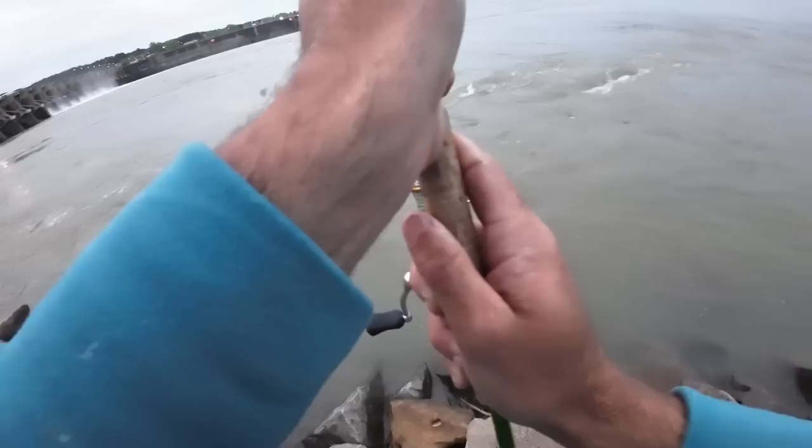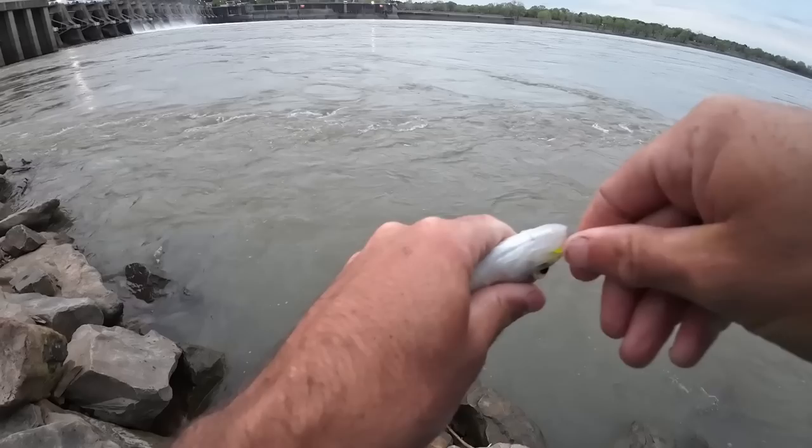Woo! Oh man, we got some babies. We need to get some bigger ones. They've all been little white bass. Well, the first couple of white bass I caught were not that small. That's a tiny little guy.